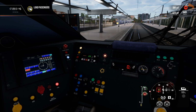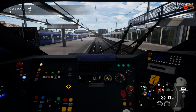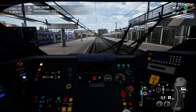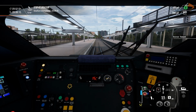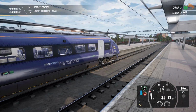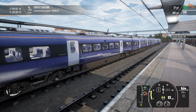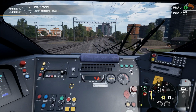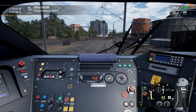In just a couple of seconds, we'll close all the doors, set the R8 off, and let's get this train going, shall we? So now departing on the itinerary. Power cables up, and we're only in class 6 at the moment. Next station, Ebbsfleet International. We arrive there in about 6 minutes.